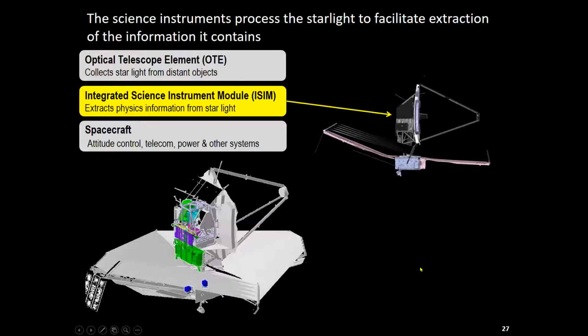Now, in the system, the job that the telescope does is to collect the light from the objects of interest and relay that light, or focus that light, into the science instrument payload, which in the case of this observatory resides on the back of the primary mirror. And these science instruments do a little processing on the light and then digitize the light into 1s and 0s so that we can transmit the data back to Earth by radio transmission.